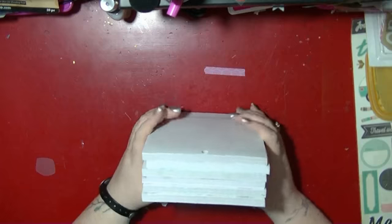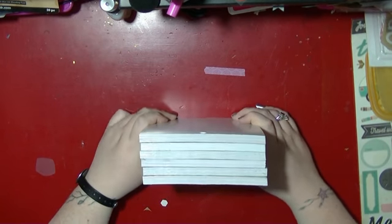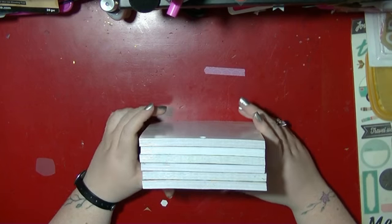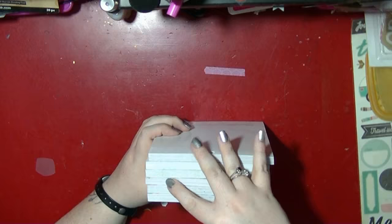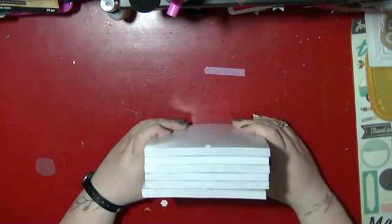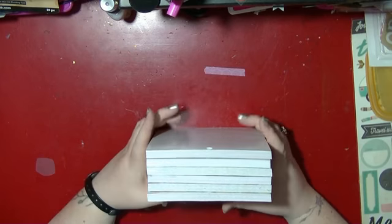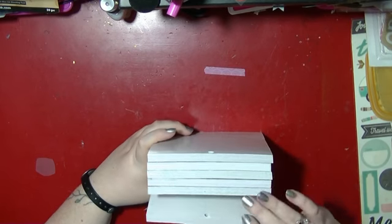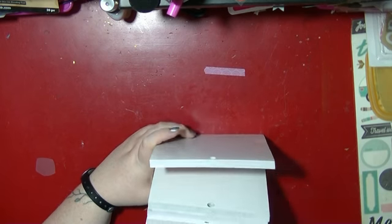Okay, next up, I bought a whole bunch of 6x6 paper pads. Yes, I know I have a paper problem and I am trying to address that by only buying 6x6 paper pads if I can. Because I'm finding that a lot of the layers I'm doing, especially doing cards, I am using these 6x6 paper pads.